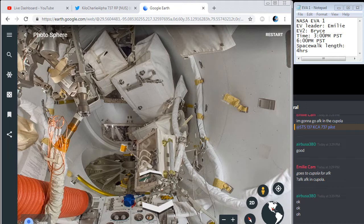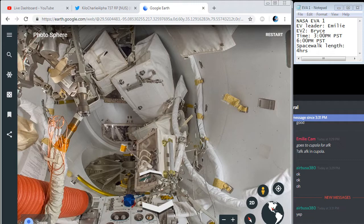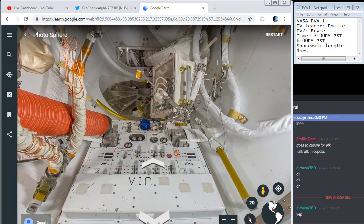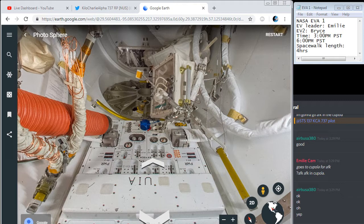Alright, 2 PSI. Alright, dropping down to 2 PSI. Alright, his heart rate's coming down again, so we're looking good. Alright, drop down to 1 PSI. 1 PSI. We got 1 pound per square inch of pressure to drop, and then we'll be fully depressurized. Alright, drop it down to 0.5. Dropping down to 0.5.